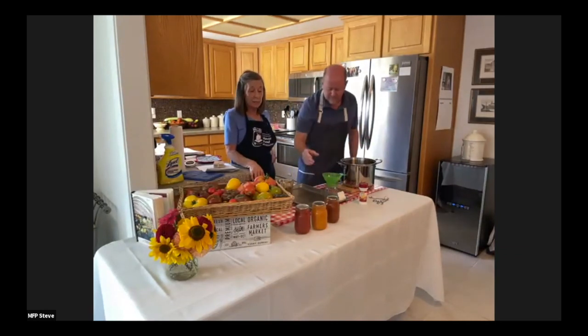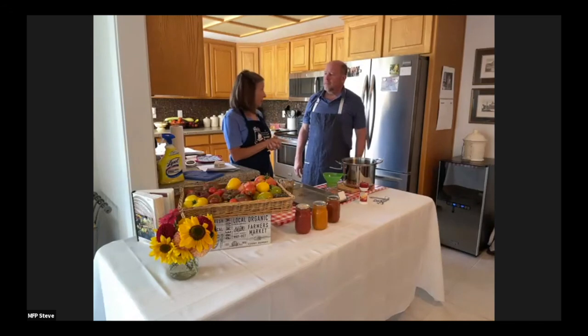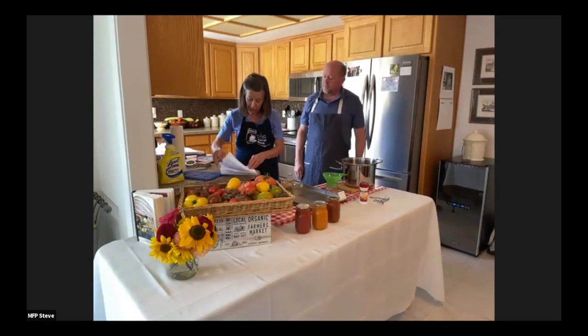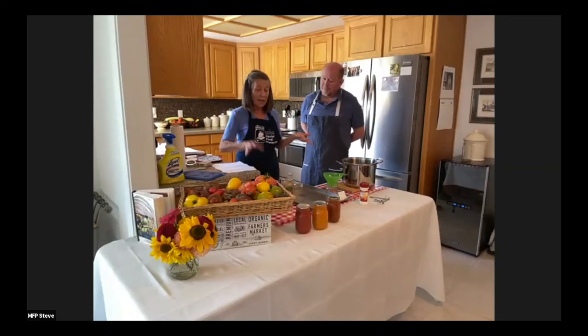And most people don't put the process, but Master Food Preservers does recommend you put the process. With tomatoes, the only way I personally would put the process is if I did pressure can them. And then I would put the time also, just to remind me. Let's see if I've forgotten anything else. We sterilized the jars. We labeled the jars. And now you're all set.